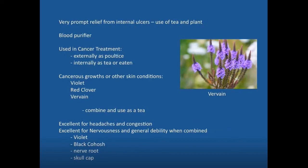The picture over here is of vervain. It's a plant. It's also known as verbena. It's excellent again for headaches and congestion, and excellent for nervousness and general debility when combined with black cohosh, nerve root, and skullcap.